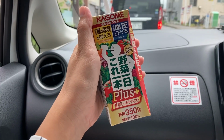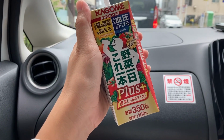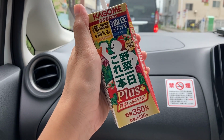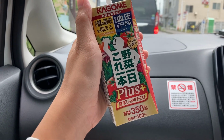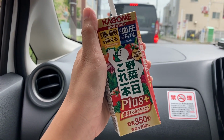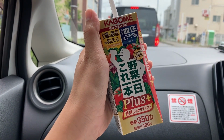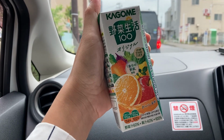This is Mika's favorite vegetable drink because they advertise that they can provide you with one day's worth of veggies and fruits, or just veggies. Just veggies, what your body needs for one day. But I don't like the taste of this so much, and I'll show you what's mine. This is what I get. It's mixed fruits and vegetables.